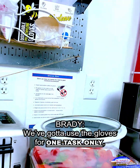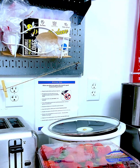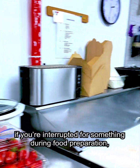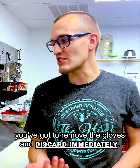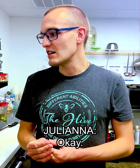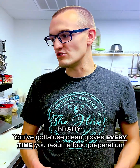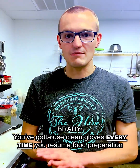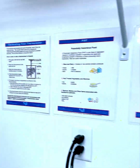You gotta use the gloves for one task only and then discard. Also, if you're interrupted for something during food preparation, such as an emergency, you got to remove the gloves and discard them immediately. You gotta use clean gloves every time you resume food preparation for everyone's safety. Here are some more rules about how to handle food safely.